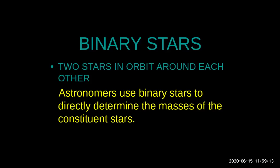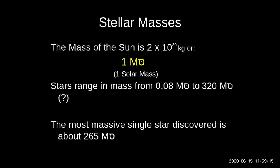Now let's talk about the masses of stars. We have a unit we use. And here's something that I'd like you to write down, because the mass of a star is very important. We want to know the mass of the stars. The mass of the sun is about 2 times 10 to the 30th kilograms. I don't need you to know that. That's an incredible amount of mass. I want you to know it's called 1 solar mass.